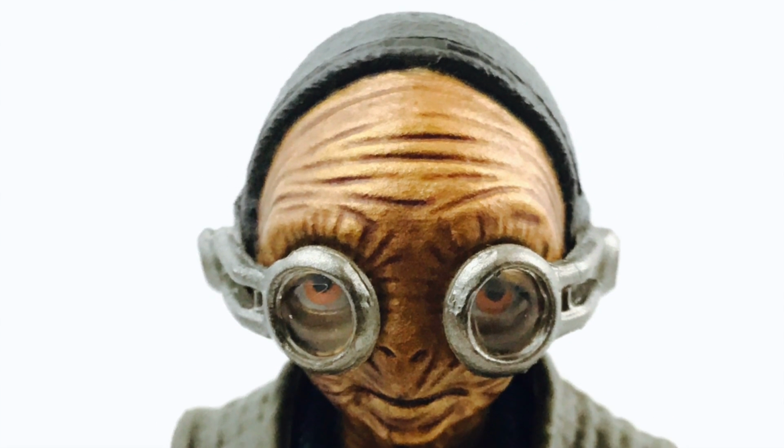And I love that. I love that this is one of the most accurate figures I've ever seen from the Black Series. The sculpt, the detailing, little features, it's just super, super, super well done. I absolutely love it. But those goggles, the fact they got those perfect, they could have just sculpted it on and not worried about it, but they made them movable, which is just that much more, and I freaking love it.